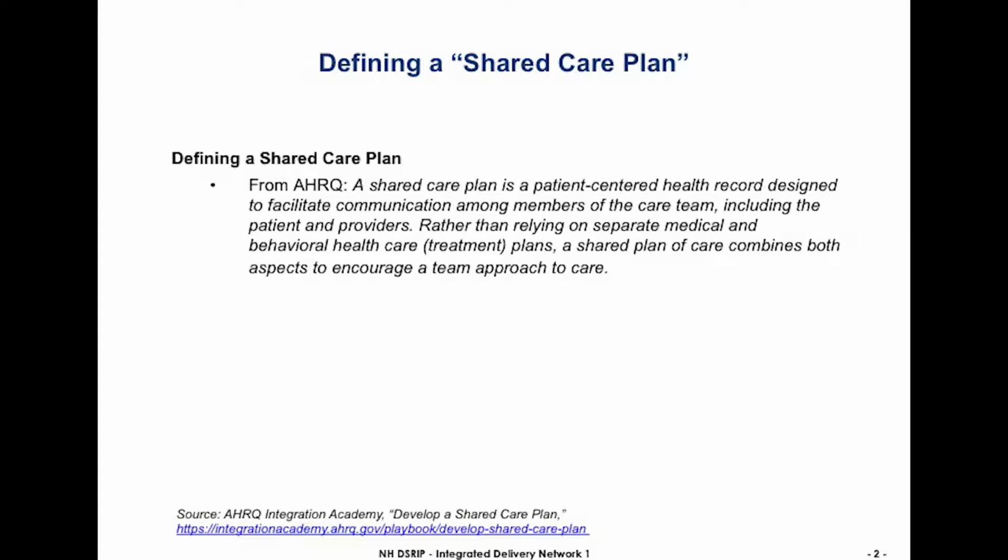AHRQ has a very fluffy idea of what a shared care plan is. This is the Agency for Healthcare Research and Quality, the national organization, the authority on shared care plans, and it has an okay definition. There's almost no evidence on shared care planning. This is the Wild West. A few people have done it. A lot of people have blown this.